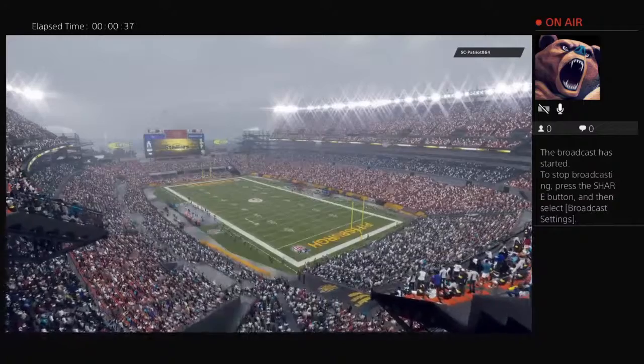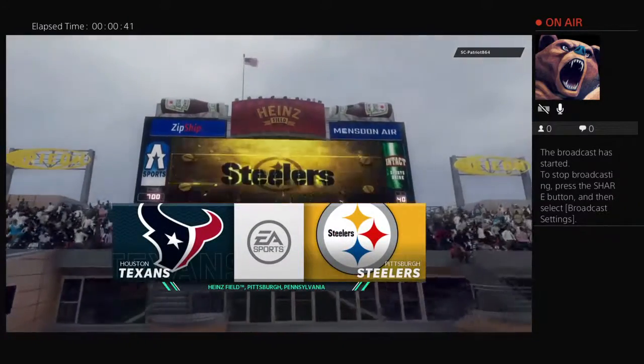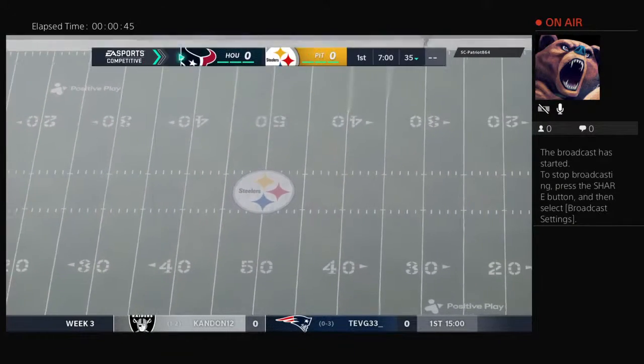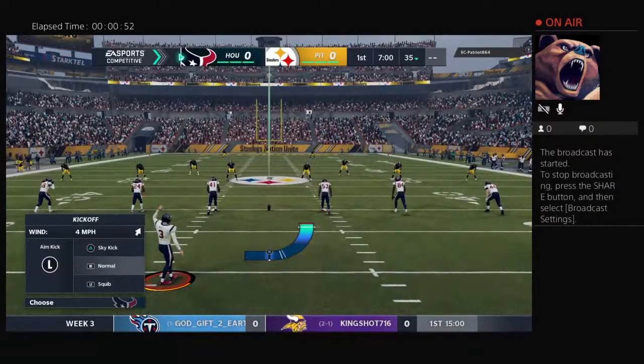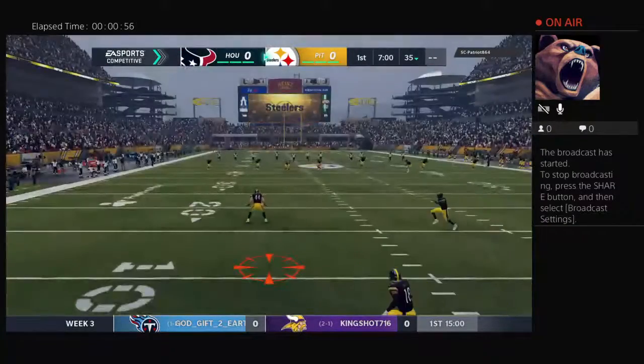We are just across the Allegheny River from downtown Pittsburgh at rain-soaked Heinz Field in the Steel City. They love the black and gold here in the Steel City, and a few moments ago, their Steelers emerged from the Heinz Field tunnel. They're set, we're set, as the Steelers are ready to do battle with the Houston Texans.